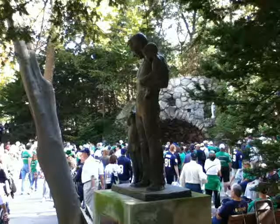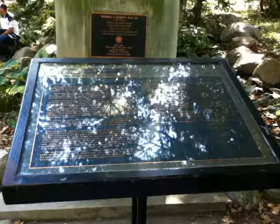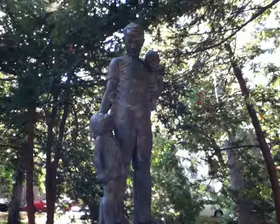A marker features the contents of a letter that Dooley sent to then President Father Theodore Hesburgh just weeks before his death from cancer in 1961. The letter describes his longing to see the grotto just one more time. The statue was erected in 1986 by the Notre Dame Club of St. Louis and was sculpted by Notre Dame alumnus Rudolph Torrini, class of 1959.